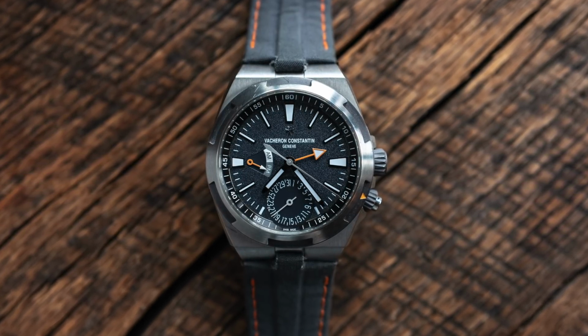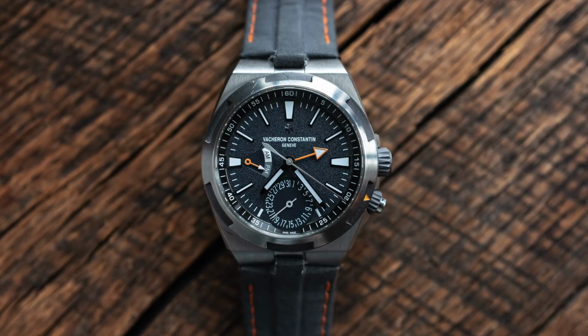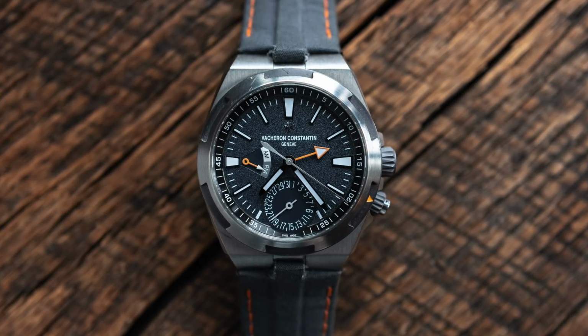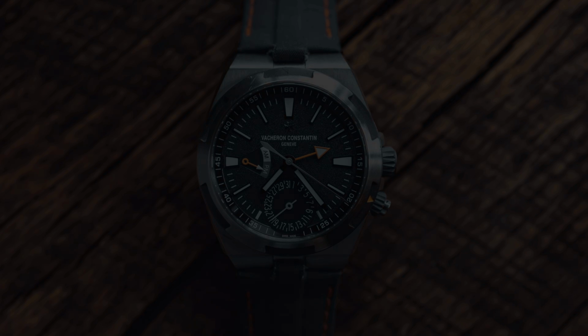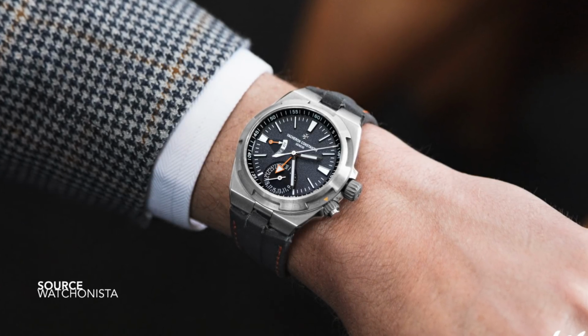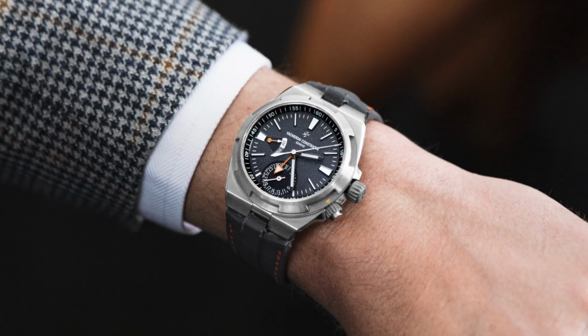Then we focus in a bit more on the details and those orange highlights. We see that the two hands, the AM/PM indicator and the GMT hand, are both lumed and kept the same color in orange. And the secondary crown, which is located at the 4 o'clock position, also has a small orange arrow. If I'm not mistaken, this watch was also made fully out of titanium.